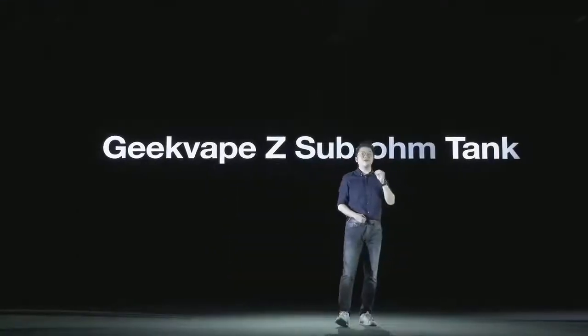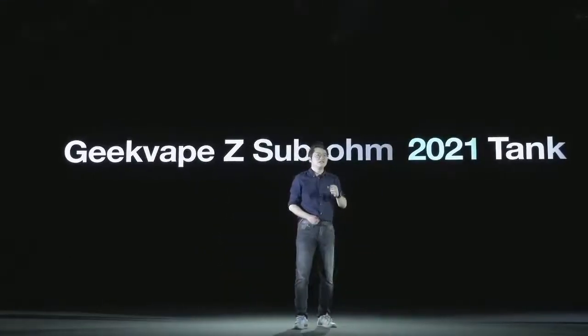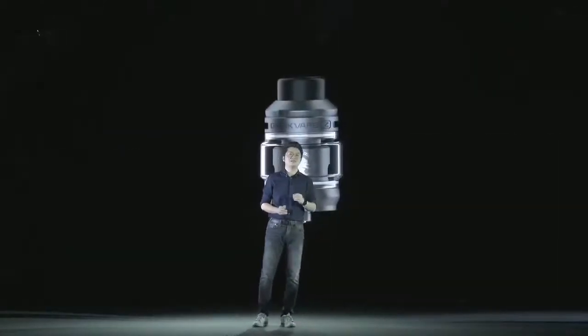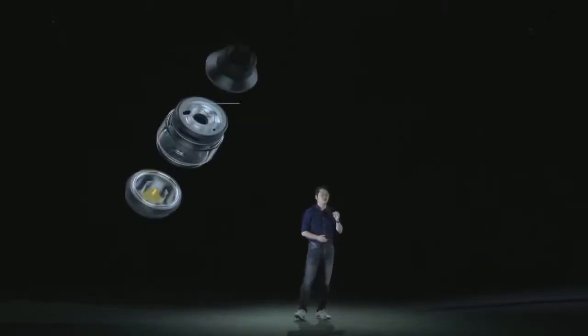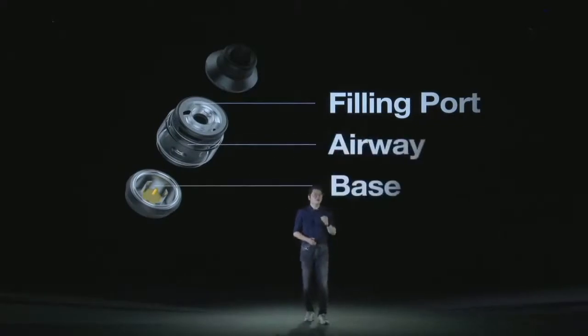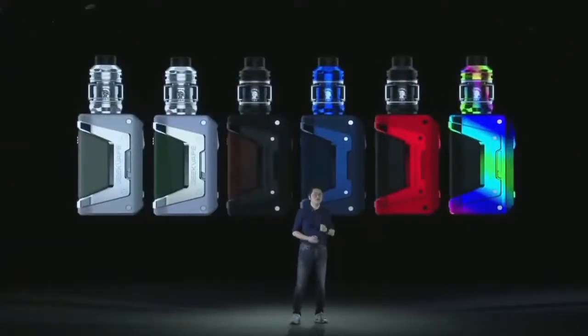This time, we have something more. Geekvape Z-SUBOHM 2021 tank. It inherits the leakproof top airflow system from its predecessor, and we add more spice to it by updating the filling hole, the airway, and the base. What's more, it can be more powerful with the Geekvape Z-Series coil. Aegis Legend 2 has six colors: silver, gray, black, navy blue, red, and rainbow.